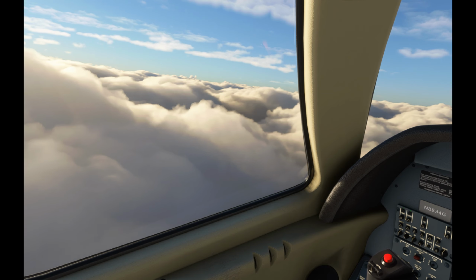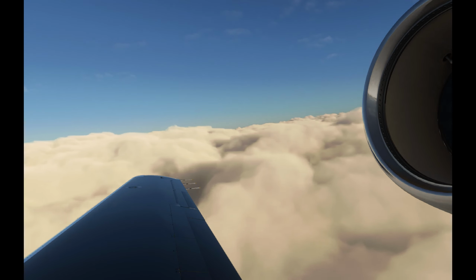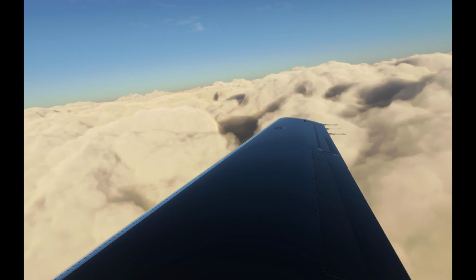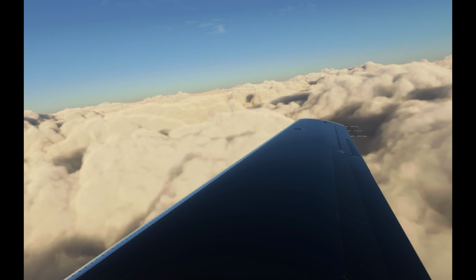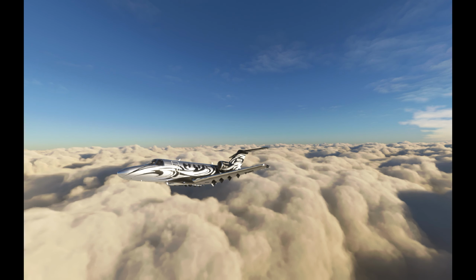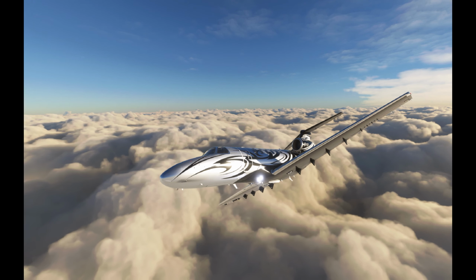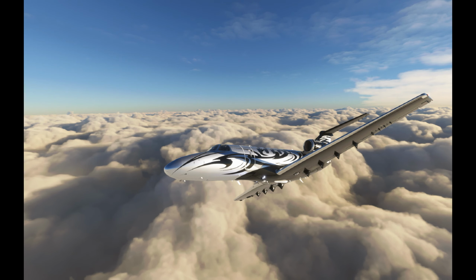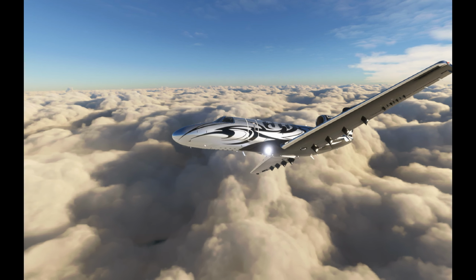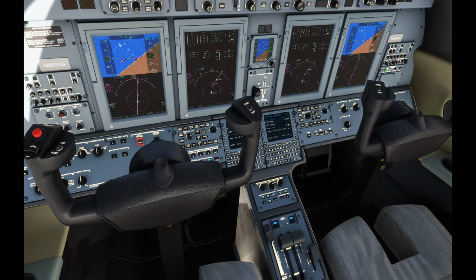Alright, like a true champ that the CJ4 is, we are up and over the clouds in a flash, and things are looking much, much better up here. Just enjoying a little bit of cloud surfing. It's not gonna be much. Got some good screenshots above 10,000 feet.